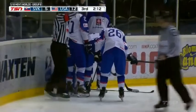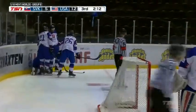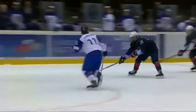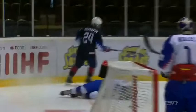As there's a Slovak player down. It's not just Lukas Levicka. He'll be attended to. See what happened here. Took that puck right off the skate from Case McCarthy.